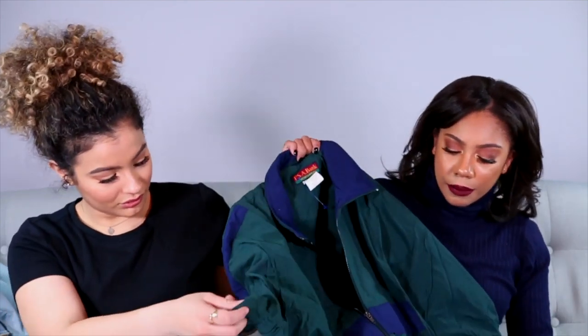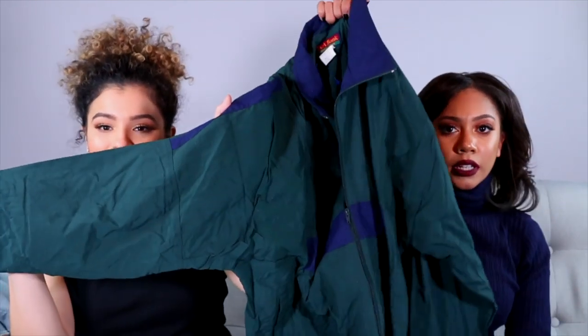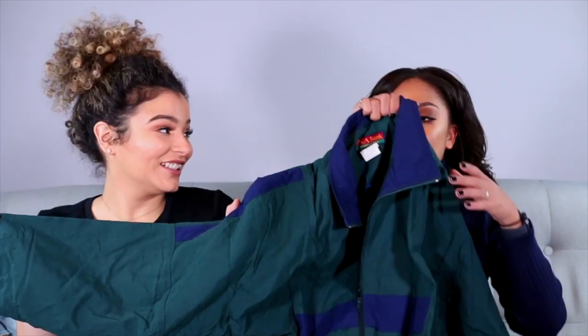So then I got this. I don't know what type of material this is. It's a windbreaker. It's green and blue. This is cute. Super chill. The lady had just put it on the rack when I walked by her. I said, oh, yes, ma'am. That was for me. Yes, ma'am.